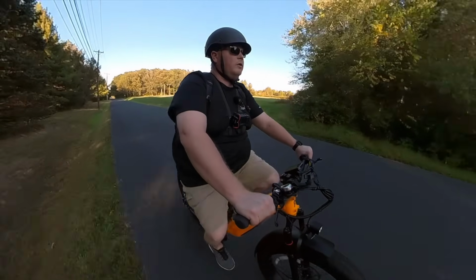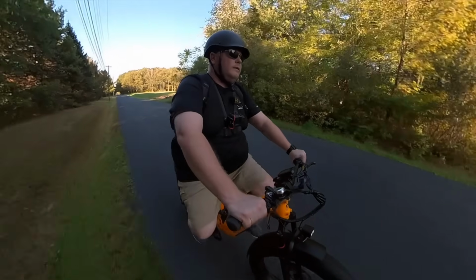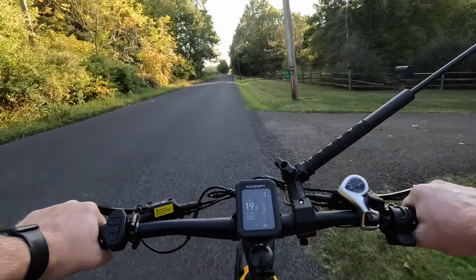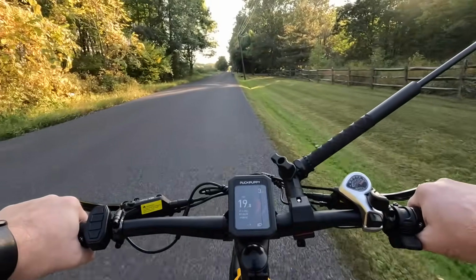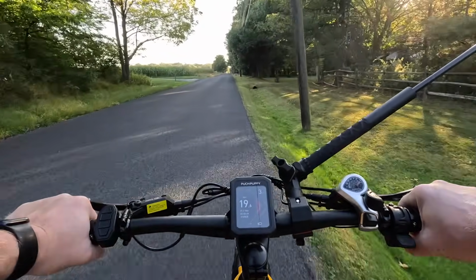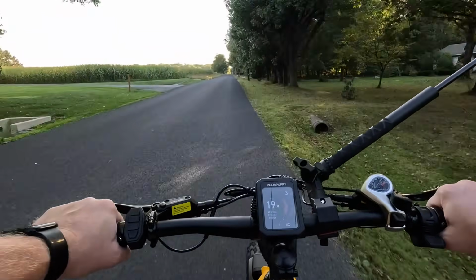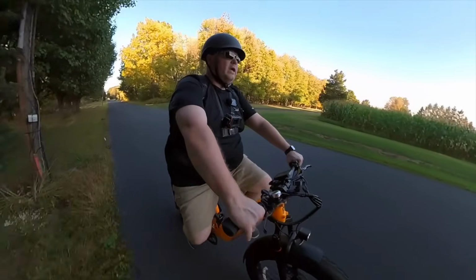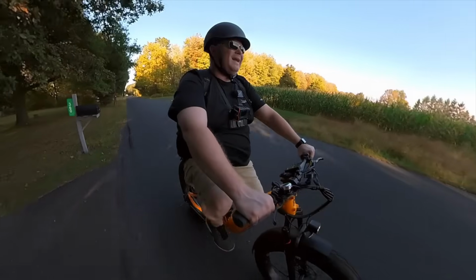As far as noisiness on the road, the motor is pretty quiet. I will say the wheels, just like any fat tire e-bike, the wheels are a little loud. So most of the noise that you're hearing, if you can hear it through my microphone, most of the noise that you're going to pick up or hear while you're riding is actually the wheels, not the motor.